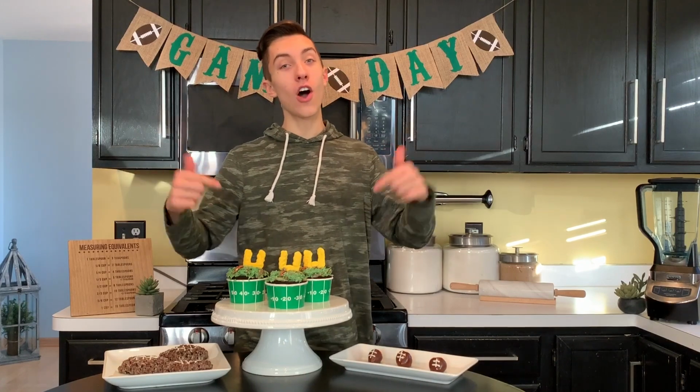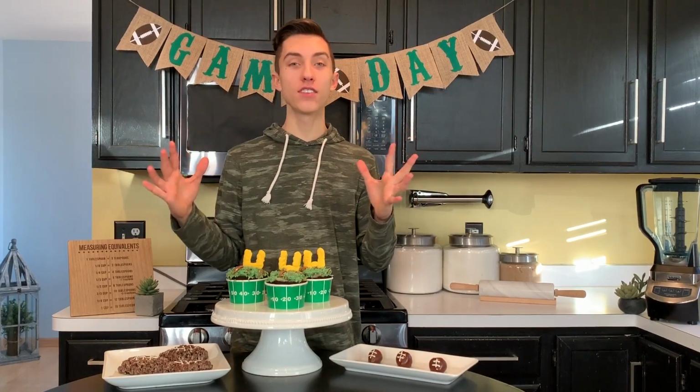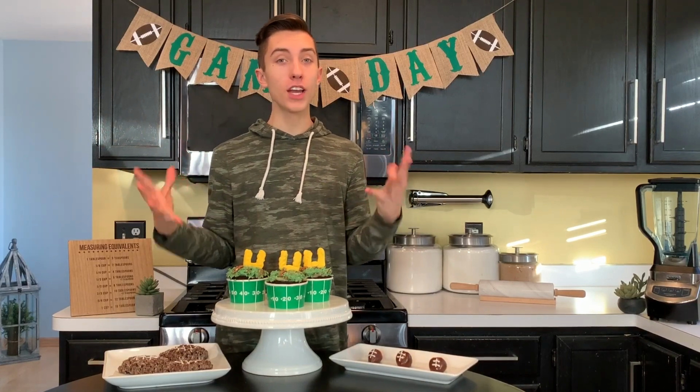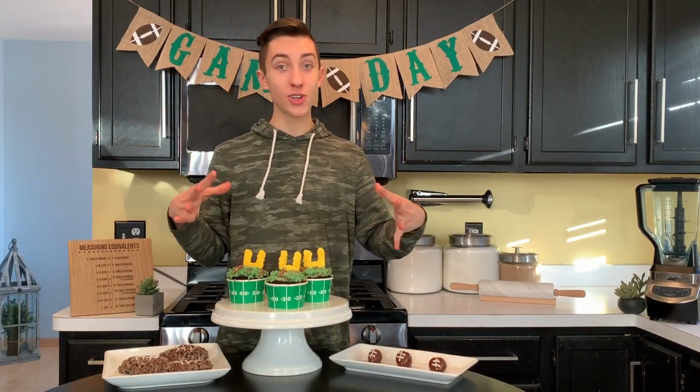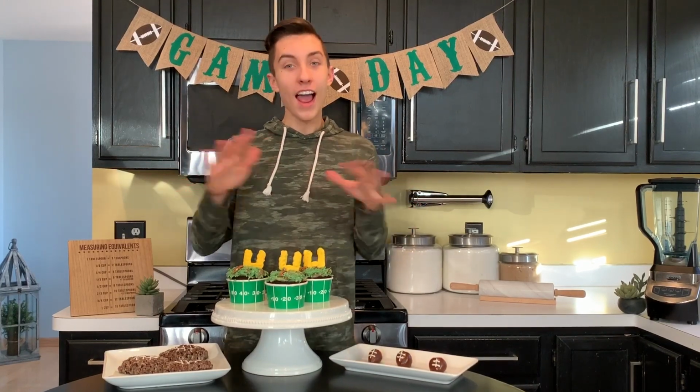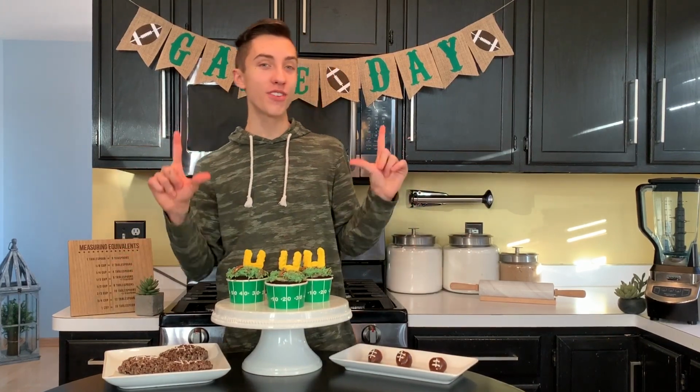The first treat we made are these German chocolate cake parfaits, which are amazing. We took a chocolate cake, made a homemade coconut pecan filling that goes inside the German chocolate cake, and dyed that green to look like the grass. And then to finish off the look, we added on some field goals.